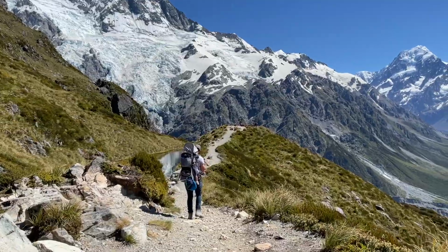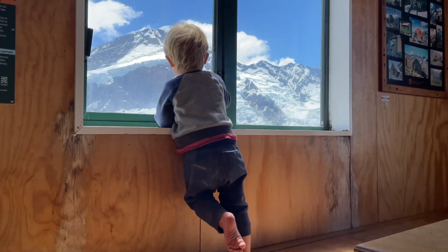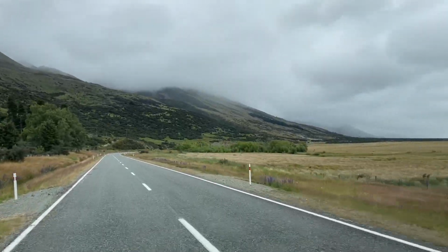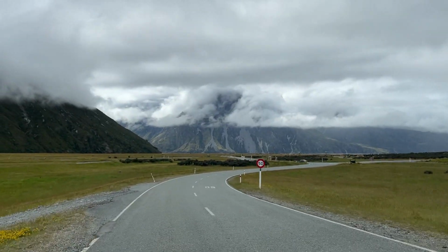Hi everybody! We did the Mueller Hut Track with a baby, and this video is all about giving good insight into how to prepare and what it's actually like. When we drove in, the weather was a bit foreboding, which was scary, but throughout the day before the actual hike, the weather cleared up and looked much more promising.